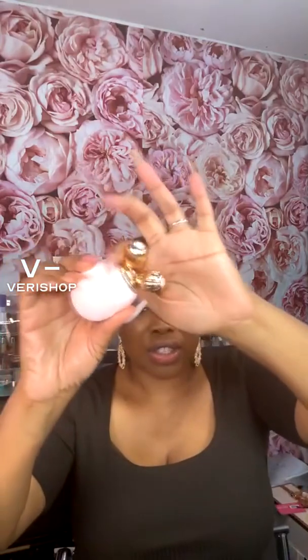And then there's also this right here. So these actually twist, and you use it on your chin if you want to have a more defined chin. If you have sinus issues, you can use it to help soothe them a little bit. You can also put it in the refrigerator if you want to use it underneath your eyes to depuff, like so. So there are so many uses for this.